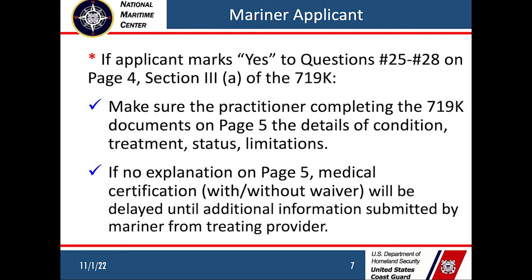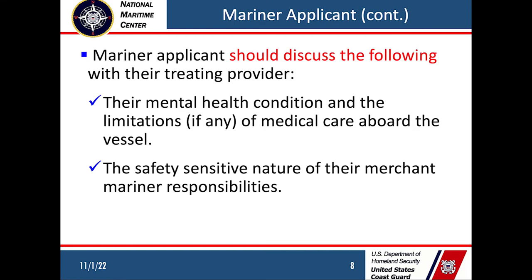If there is nothing on page 5 of the medical certification application, we will be turning the form back to you, saying, Mariner, please have your practitioner fill out the information that we need here. So just make sure that that's filled out, because once you send it to us and we send it back, that's a delay in your application, right? So just make sure that that's taken care of on the front end. And again, you should have no problem having your medical certificate issued to you if we have the information that we need. And again, when you're sitting there with the practitioner, as you're talking about these conditions, discuss with them. If I can't read what it's saying here, discuss.